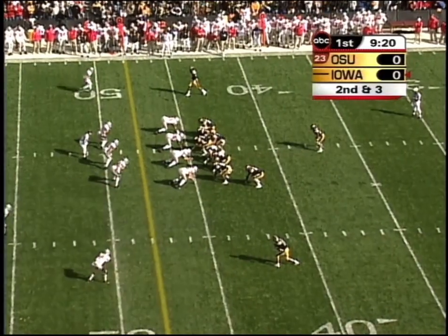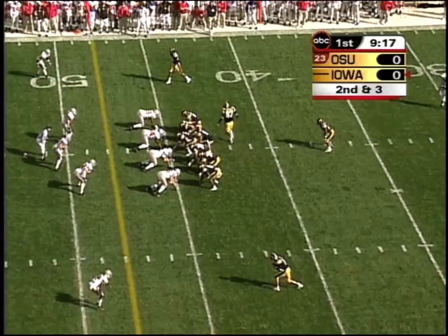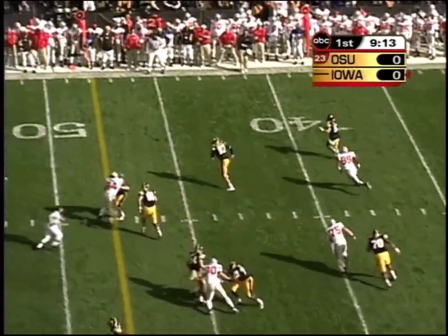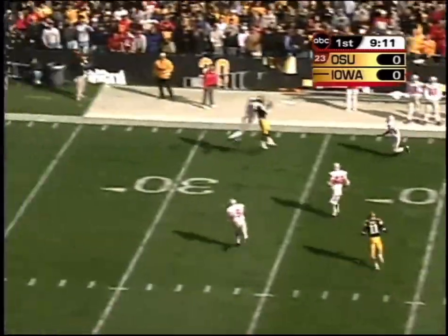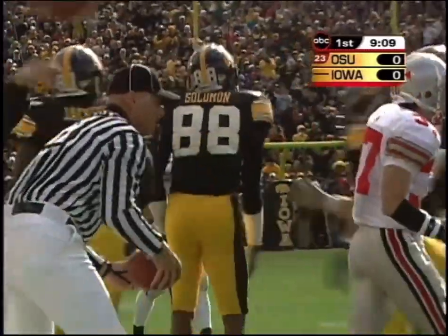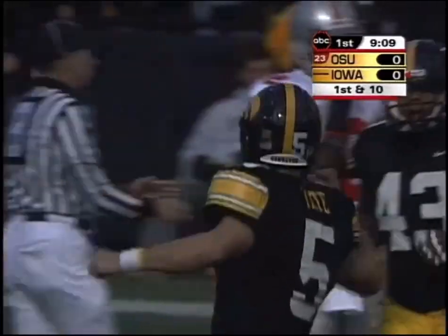Like the run game as well. It's been all Drew Tate so far. 6 times. Here comes number 7. Nice play fake. Rolls and throws on the run and caught inside the 35 down to the 34 as he found his 6'3" wide out Clinton Solomon.